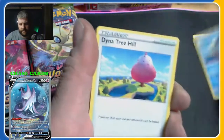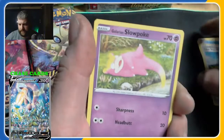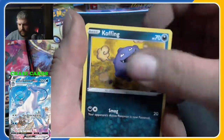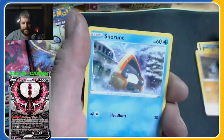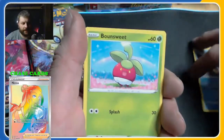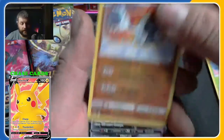I'm skeptical why Vivid Voltage and Darkness Ablaze ETBs will increase rapidly if they only have one chase card each. Well, that's just it. I don't think so. I don't think they're going to go up rapidly. I think that at some point here, people are going to realize that Darkness Ablaze, at least.